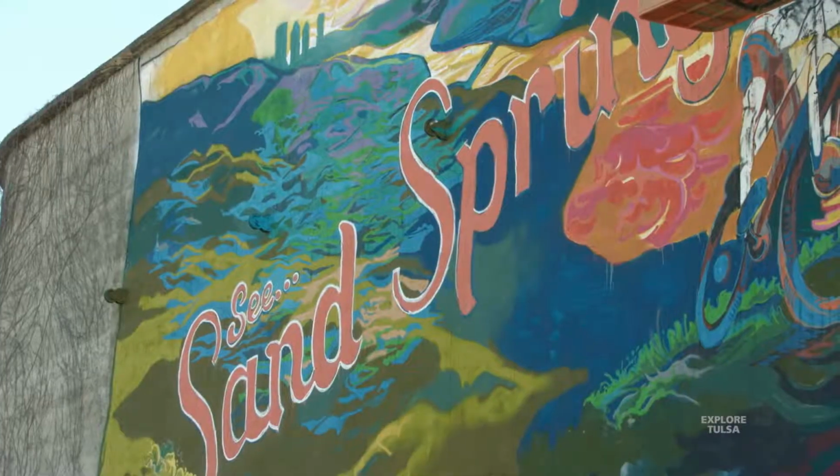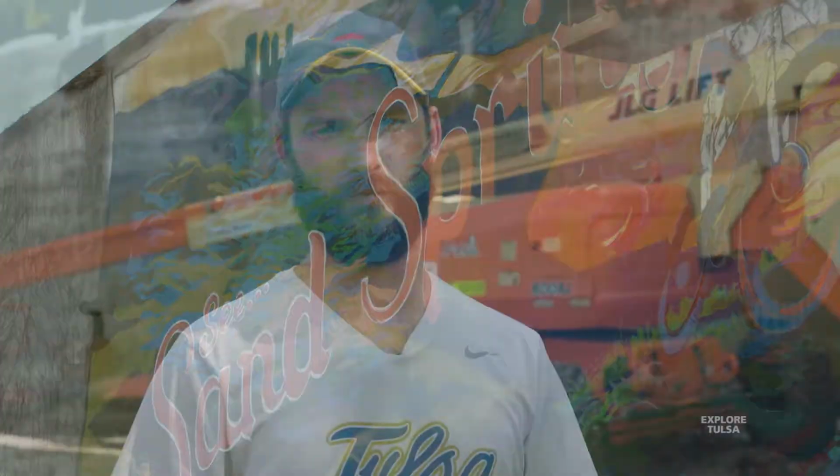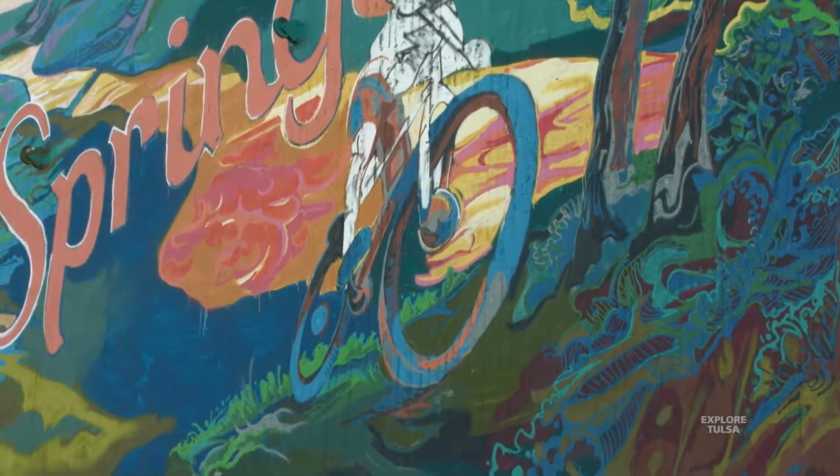It's kind of a romantic color, a romantic feel, but I want the people who live here to be proud of this. I'm trying to paint this in a way that the city and the people will want to come and see it, and they'll be proud of it.